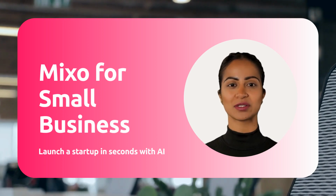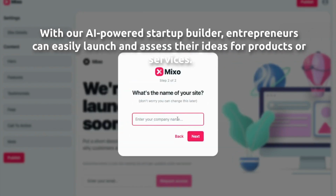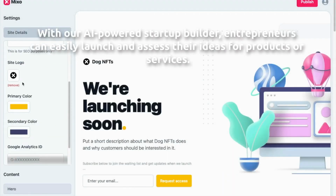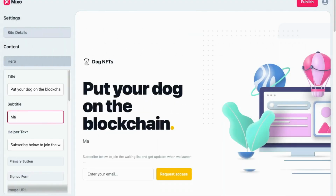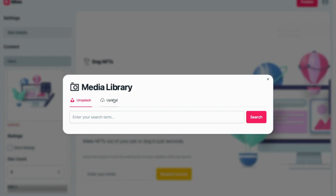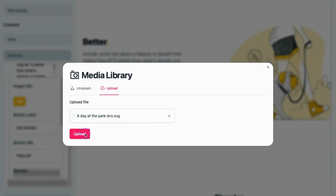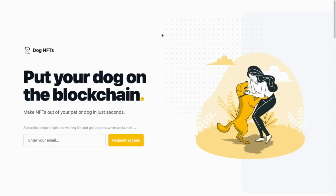Mixo has all the tools you need to launch and grow your product. With our AI-powered startup builder, entrepreneurs can easily launch and assess their ideas for products or services. Mixo makes it easy to build a website. Simply enter your business description, and our AI will create the ideal one for you. Its editor will also help you refine your content and improve its SEO.